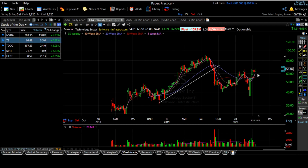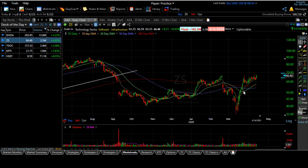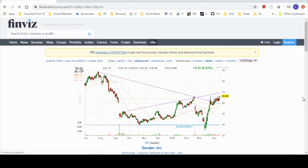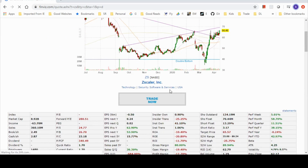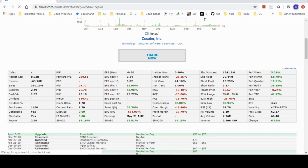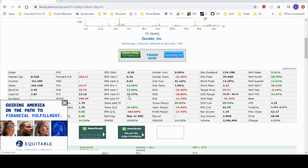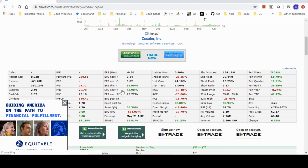Fundamentals-wise it is really awesome. If you see the daily chart, it's a very big cup with handle, trying to move upwards. Let's go to the fundamentals. Zscaler is security software, and in the last 1 year it has performed really well. The next 5 years are also projected very good, and next year it is 53.9.